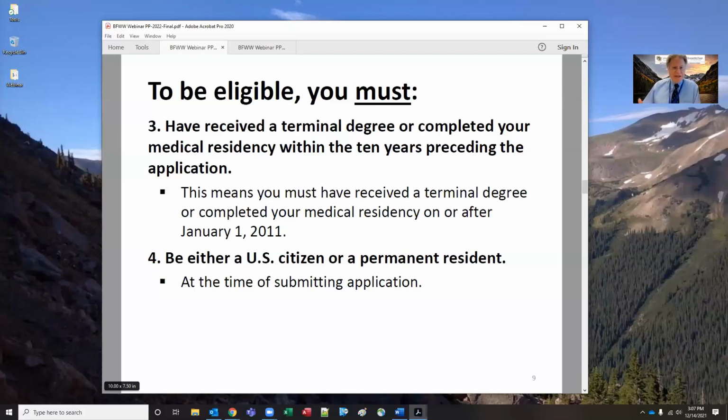Again, it's the year that this announcement is being made, 2021. That's why the date is January 1st, 2011. And finally, the Boettcher Foundation requires you to be a U.S. citizen or a permanent resident at the time that you submit the application. The time you submit the application, not the time of the award. So those are the four criteria. All of them must be met.